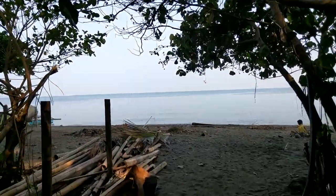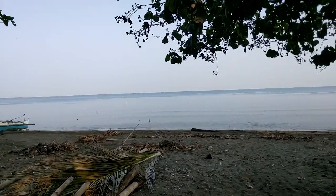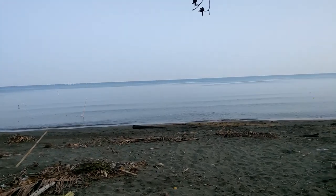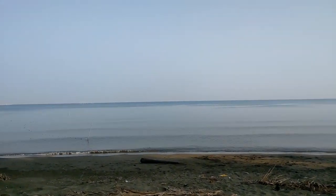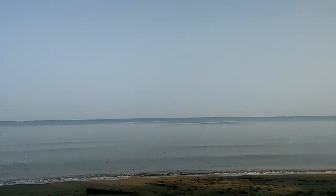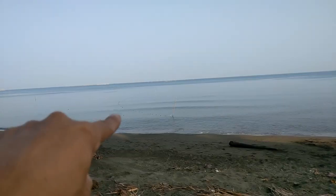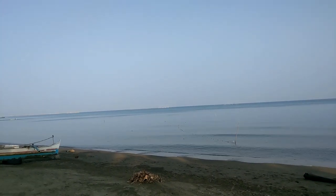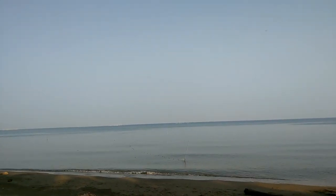Very calm seas. People already out swimming. There's a fish net right here. Looks like the tide's out quite a bit.